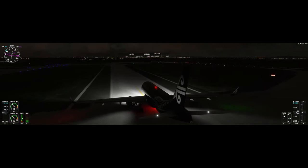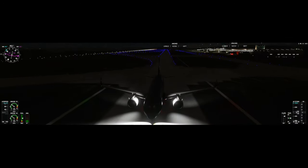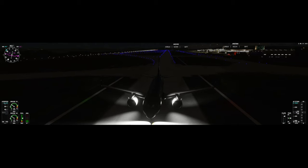Front, and we should be able to go after the other aircraft behind. Two other aircraft are behind, actually. But two smaller aircraft behind the Air New Zealand. Let's get up there. We have an aircraft, one other aircraft's gone. It's going to the gate.